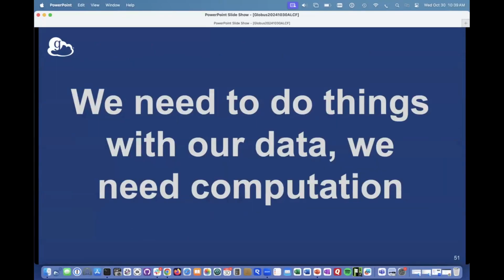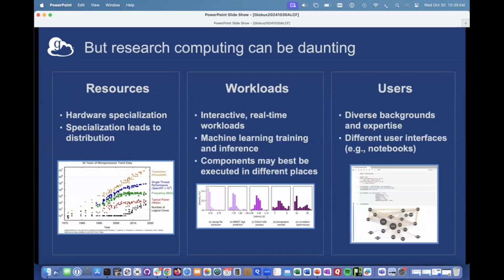So this is all fine and well, right? We're throwing data around with flows. We've got our workflows going, but we need to do things with our data. We need computation. So enter another Globus service, Globus Compute.